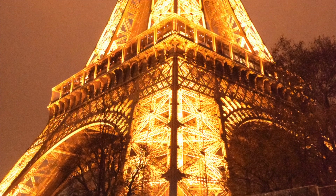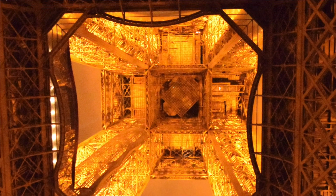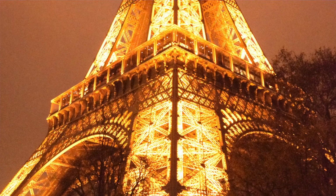So some facts pertaining to the Eiffel Tower. I thought I could go wrong or forget these facts, so I put them on notes. Height: 1063 feet, around 324 meters. It has a base which is square shaped, measuring 125 meters on each side. It has 3 floors with 5 lifts and weighs more than 10,100 tons.